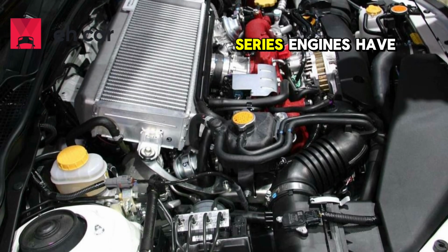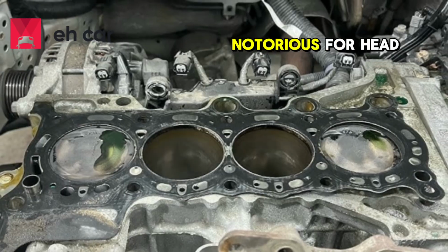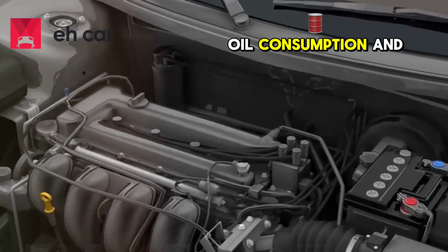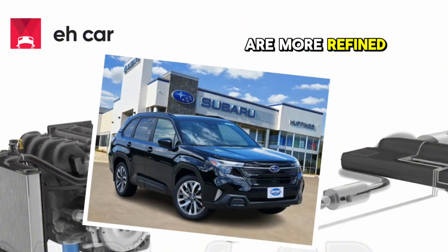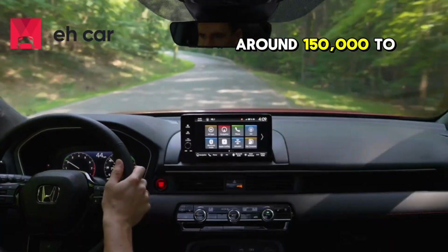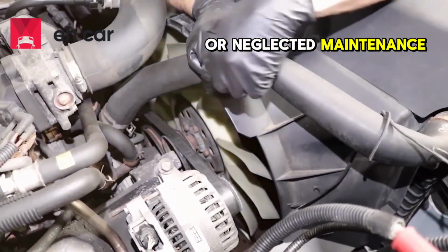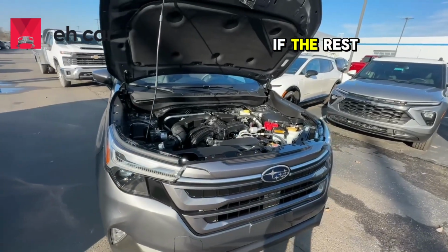Subaru's newer FB series engines have improved significantly compared to the older EJ engines, which were notorious for head gasket failures. That said, some models from 2011 to 2015 still had excessive oil consumption and early CVT issues. Today's Subaru CVTs are more refined, but they still aren't quite as durable as Honda's over the very long term. You can expect around 150,000 to 200,000 miles with proper care, though heavy towing, constant mountain driving, or neglected maintenance can shorten that lifespan.